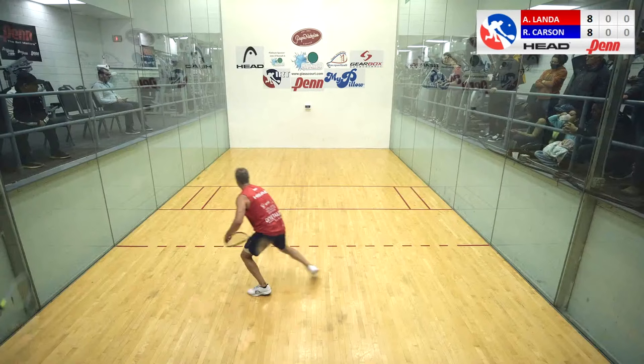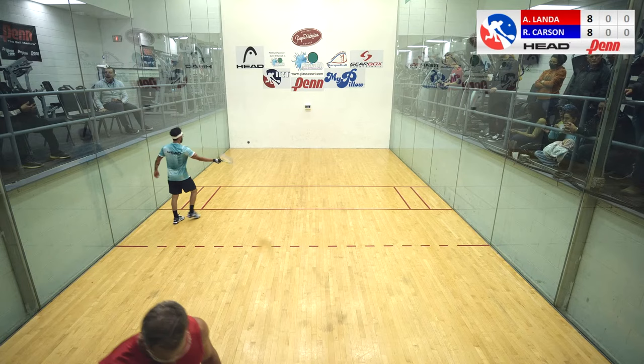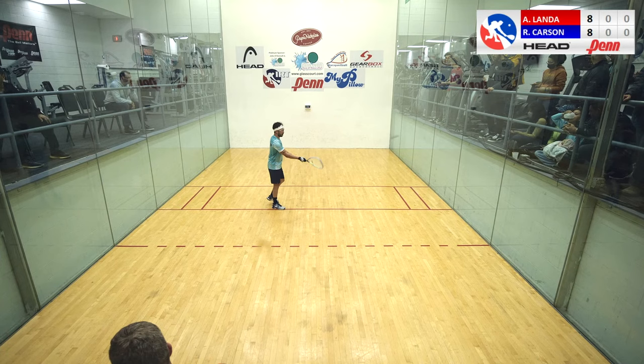Beautiful shot down the line by Landa. Love that forehand. Ocho. Love that forehand down the line. Well, he spun and took a right. He took a forehand, which is the right thing to do. And Rocky, he's covering that cross court.